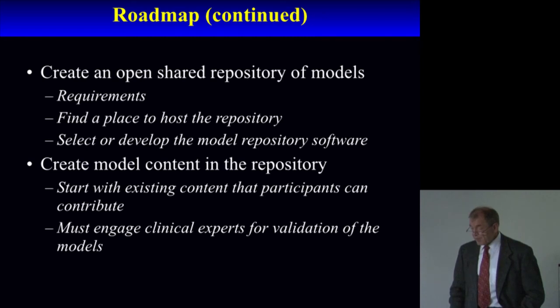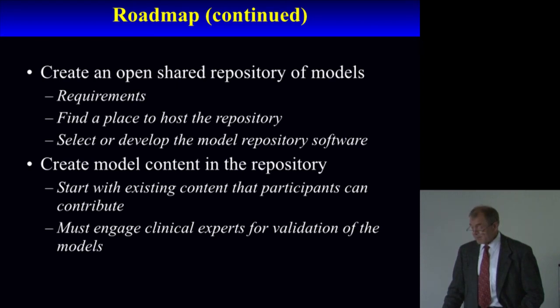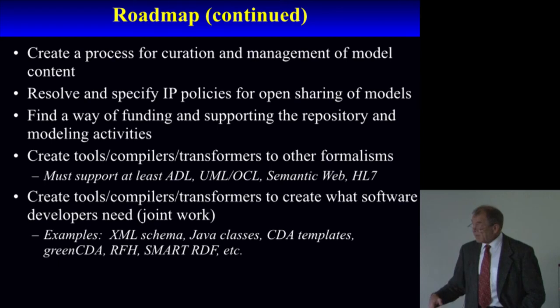We then create an open shared repository of the models, and we would first define requirements and then find a place to host the repository and develop or use common repository software to actually set up a physical repository for the models. And then create model content, again starting with existing content, and engage clinical experts to review the models to make sure that they are accurate and clinically relevant. We then need a way to curate the models so that we don't just have an arbitrary collection of conflicting and redundant models. We want a way of recognizing the same model and having only one model for a particular use.